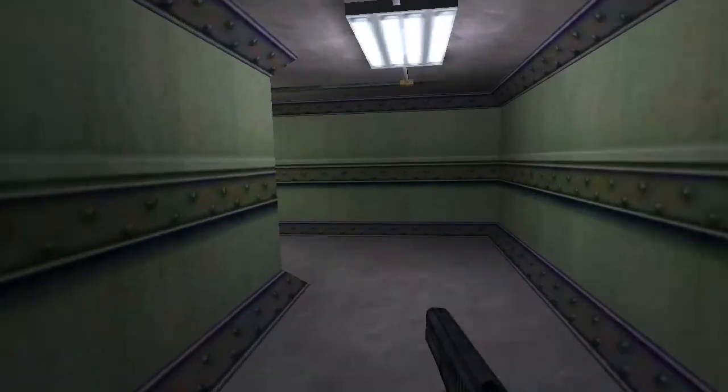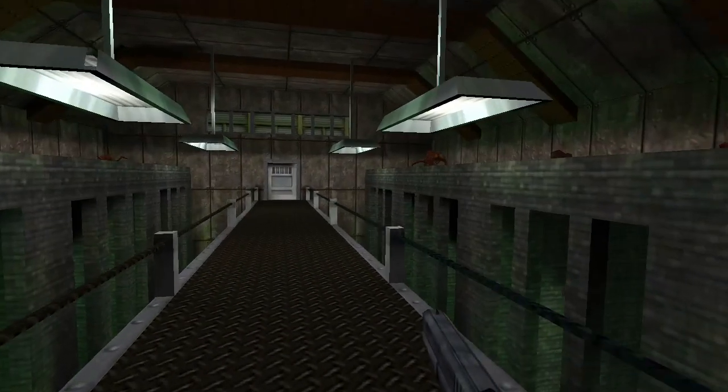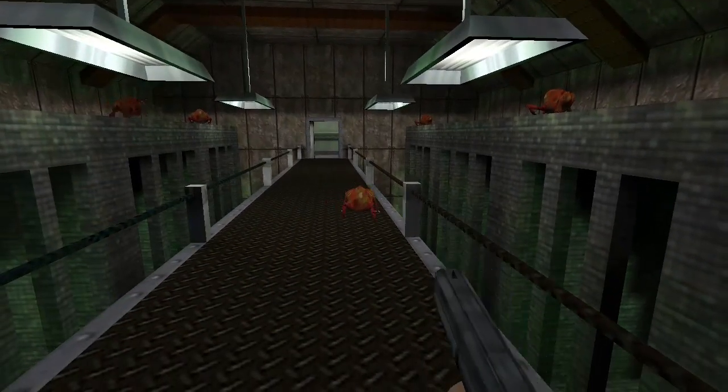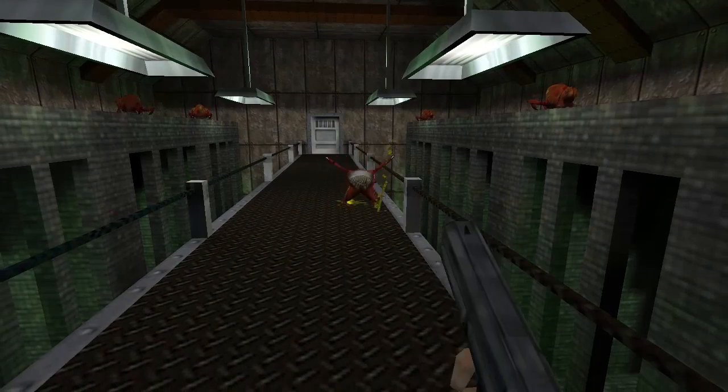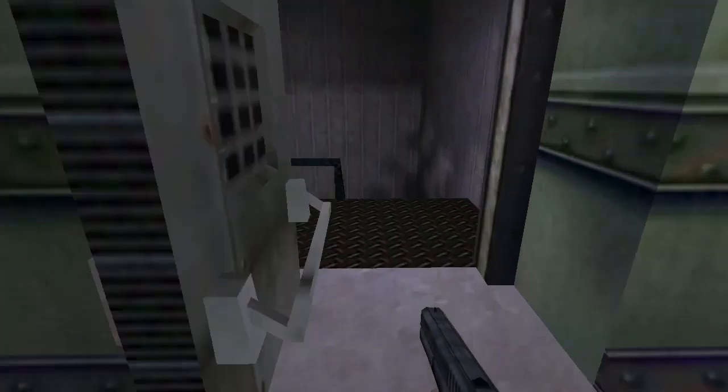So this was just a quick look at the maps that are included in Half-Life 1's alpha build. There is more to look at in this build, but like I said in the beginning, we'll be going over that in a follow-up video. I just wanted to get the maps out of the way first, just so we can get ourselves familiar with the alpha build.